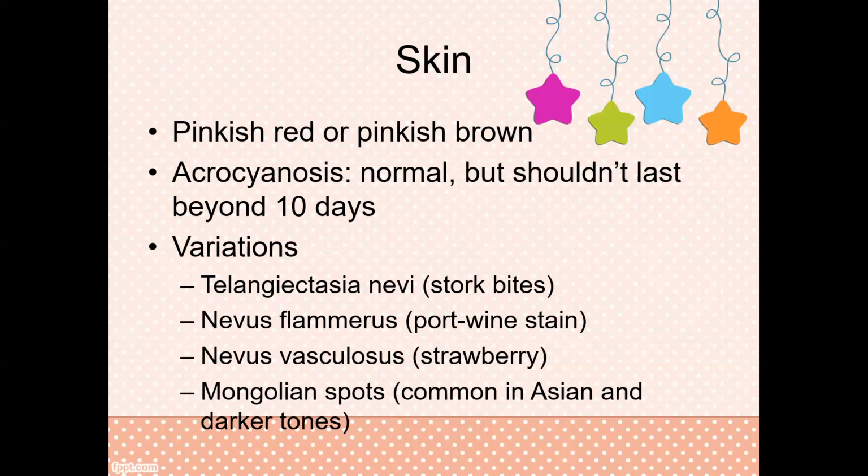A couple other variations here, and I'm going to go ahead and tell you, I'm going to butcher this first one, but telangiectatic nevi, or stork bites. This happens to be just like red striation or red marks on the face, head, neck, and maybe upper shoulders. This is just a normal kind of thing that happens during birth, and they will typically go away. Nevus flammeus is a port wine stain. Basically, that is a type of hemangioma, again, in the head and neck region, will typically go away in the first couple of years.